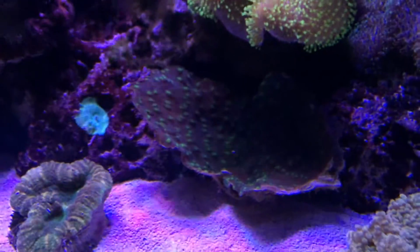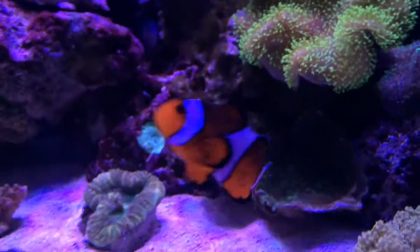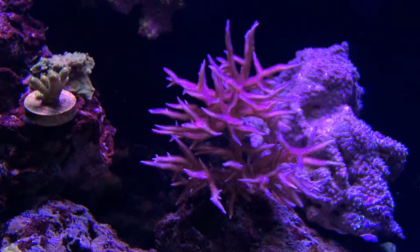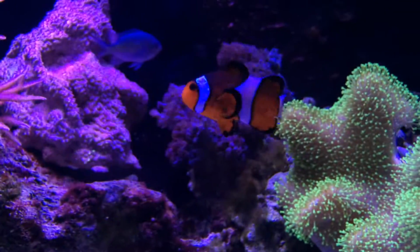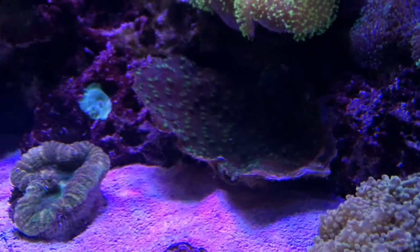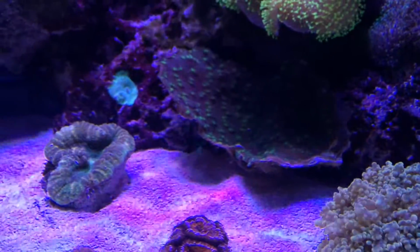So yeah, big piece. I traded the little frag of the pink bird's nest that I had for the little frag of this guy. Traded that for it. Yeah, there's the photo bomber himself. But yeah, pretty sweet grab. Excited about it. See how it grows in my tank here.